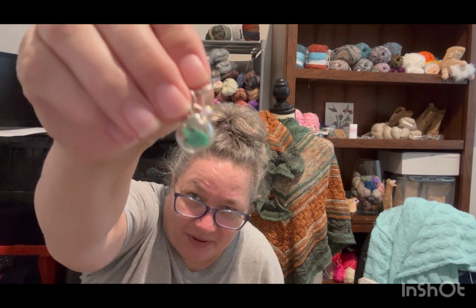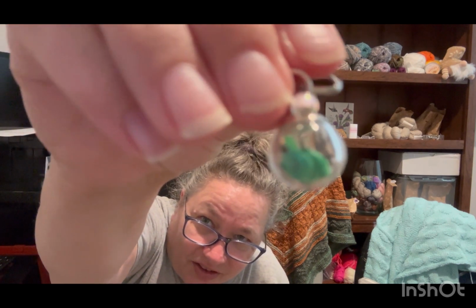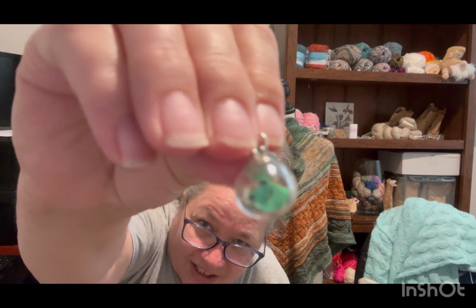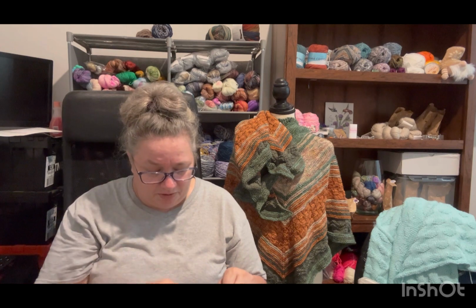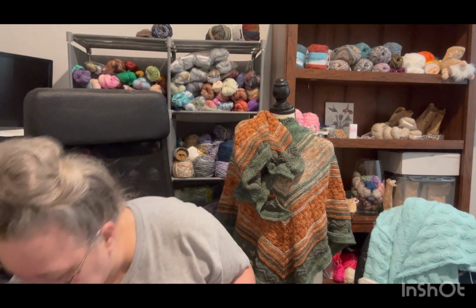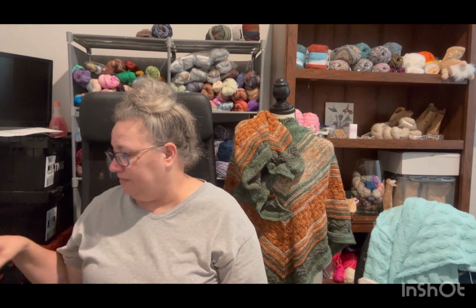So this progress keeper that I have, long story short, I doubt you can actually see, oh, there you can. It's a bunch of little frogs that are in there, and so I thought that would be kind of fun. So this is going to be my progress keeper on this pair of socks. My next pair of socks is going to be for me.